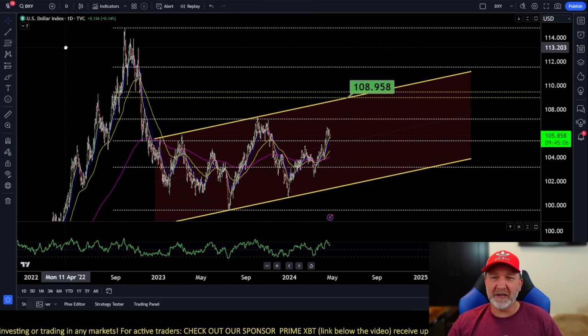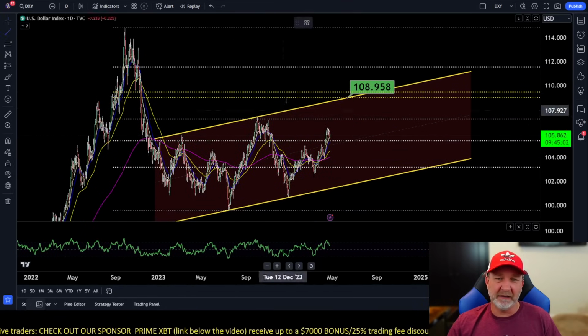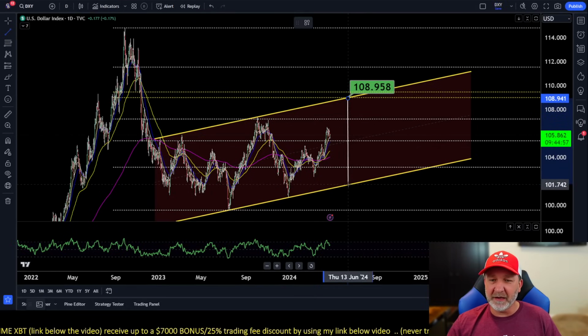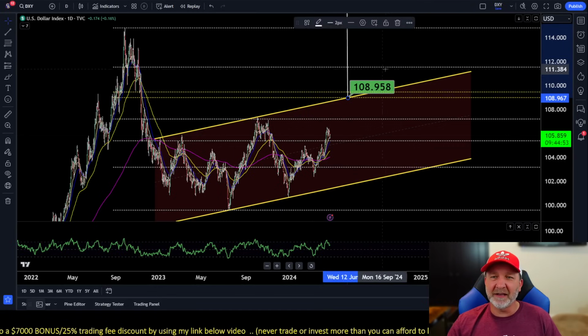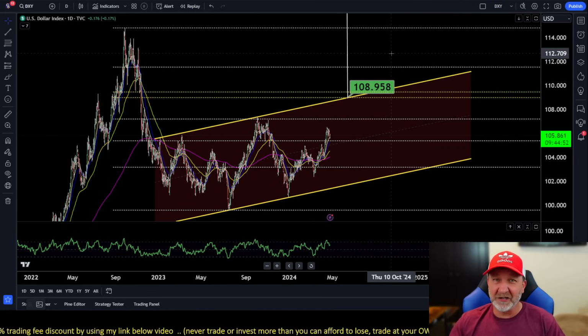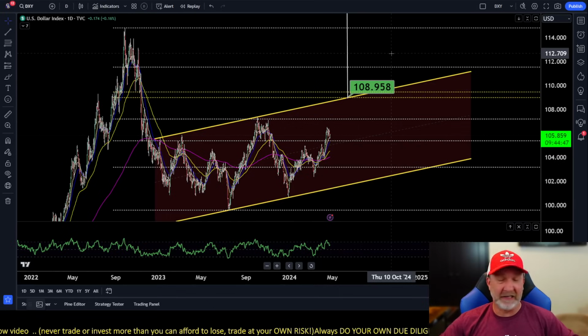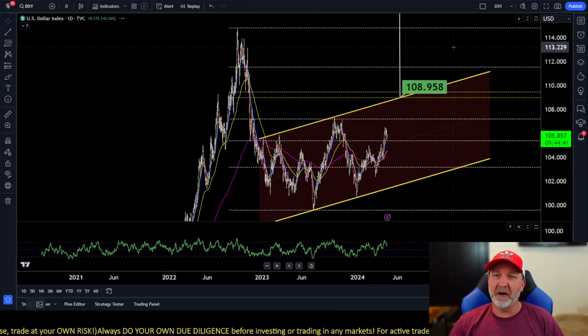Now, let's take a look at the DXY. As you guys know, I'm looking for the 108. If that breaks, I see it going much, much higher. And if you guys understand anything about inflation and bad economy, the only thing that's going to fix that is a recession. Reset of the markets, crash everything. Big boys get richer than they already are. Well, they take everybody's money that is sitting in the markets thinking they're going to go higher.